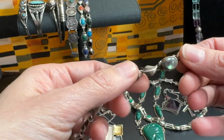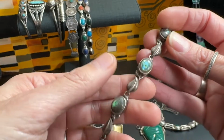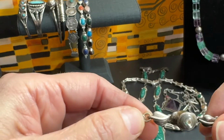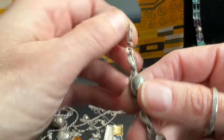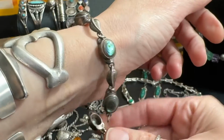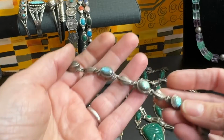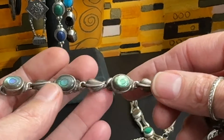And then we have this. I just thought it was pretty. It is abalone and sterling silver. Older piece. I do believe that the clasp was replaced because this does not look like it's the original clasp to it, but I don't know. I don't care. Do you care? I don't think, if you're a collector of abalone, maybe you would care. But it's really, really lovely. And I do love that it is an older vintage piece.